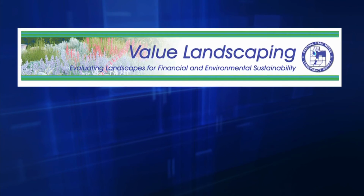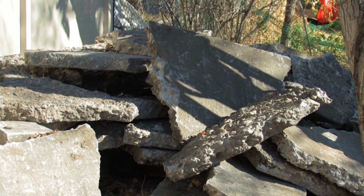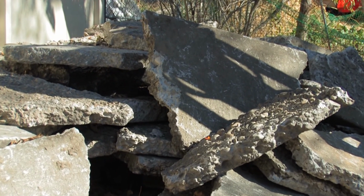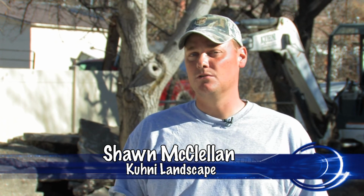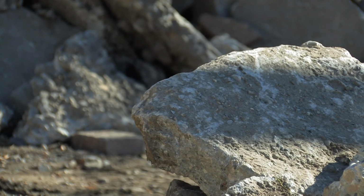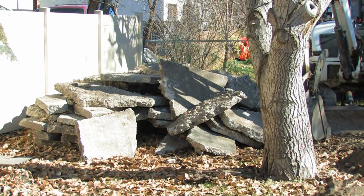For instance, at the Provo Smart Home, the old concrete will be used to create a beautiful new sitting area, among other things. This pile of concrete behind us we're going to turn into a patio, somewhat similar to a flagstone patio. This way we don't have the used concrete put back into our landfills. We can put them back into our landscape.